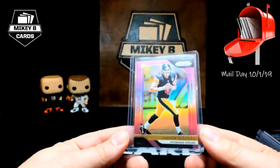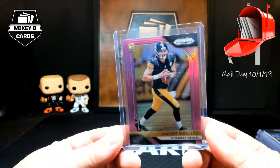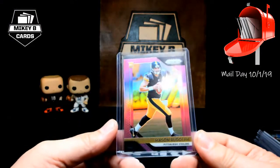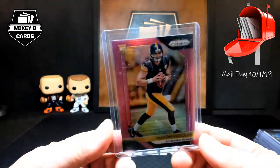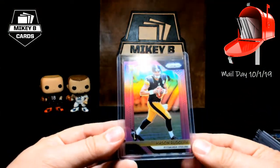So this was a retail kind of limited print. So just a nice card. It was inexpensive, just a couple bucks. And I was like, I'll pick it up. And if he has a decent season, then it might be not too bad to have. So always cool to have some variant version of some of the rookie quarterbacks.